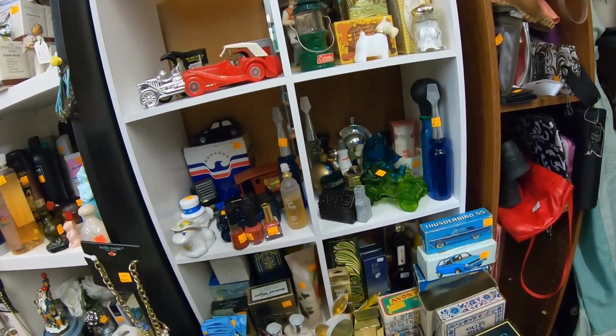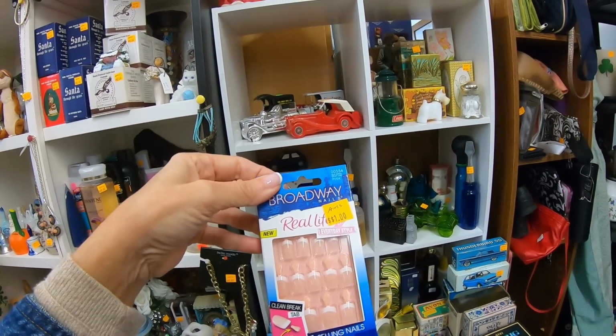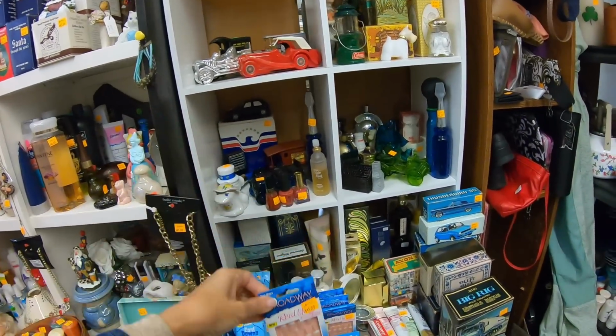Okay, what are these? Fake fingernails. Look at that. $1. Broadway nails. I should look those up. Number one selling nails in the world. $1.